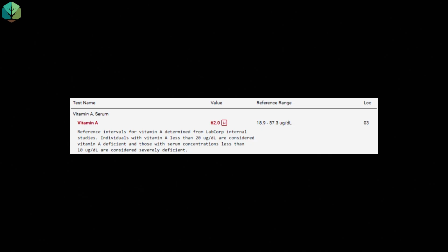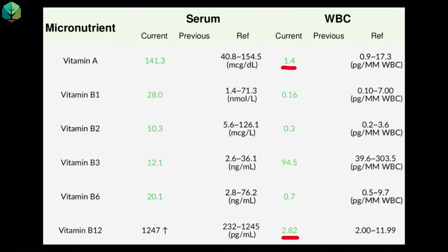So to start us off, we can pull up slide number 1. This is the LabCorp vitamin A level. And you can see my vitamin A is flagged as being high on LabCorp. So if we go to slide number 2, you'll see the very first micronutrient test there is also vitamin A.